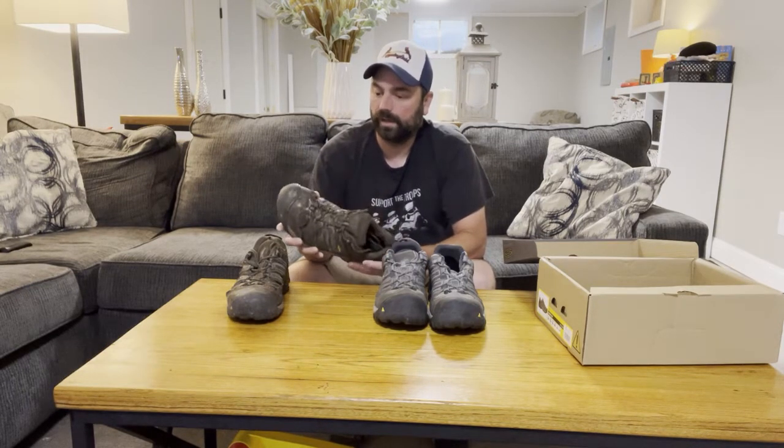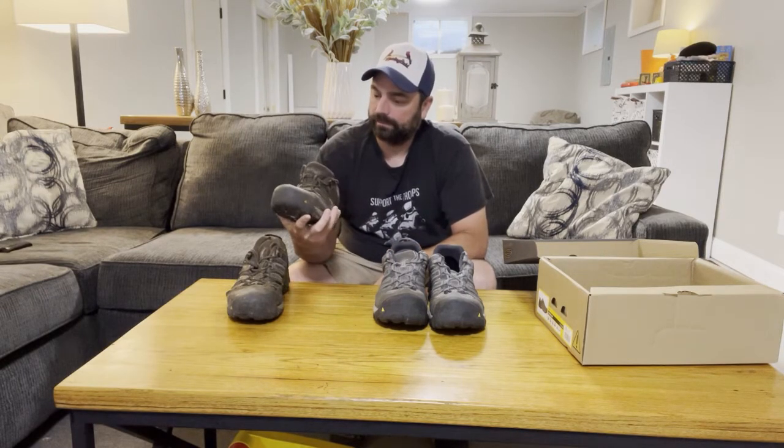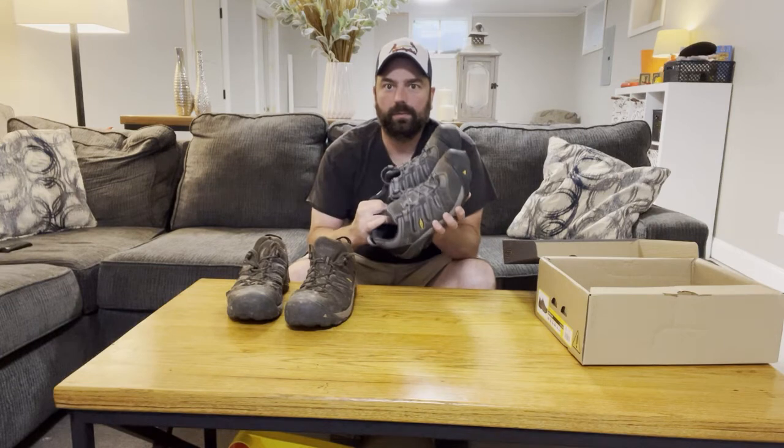They wear wonderfully. I mean, these shoes have done it all. And yeah, so anyway, if you're interested, go out to your local shoe store and try them on, and I think you'll be happy with what you find.